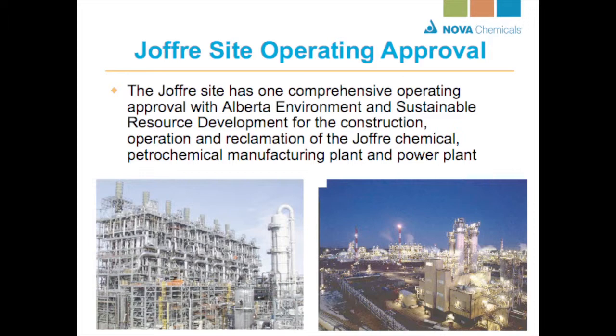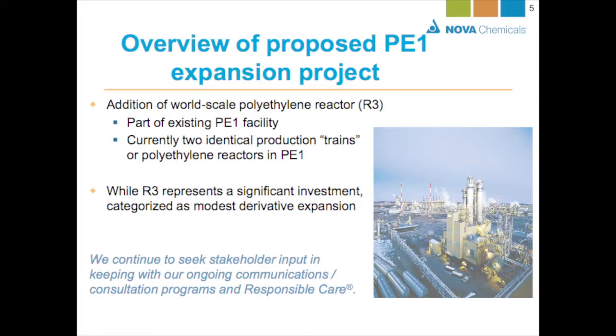So onto that, I'll talk a little bit about the proposed expansion. All right, so our PE1 expansion, in the southwest corner, is our PE1 plant. And we're adding a world-scale polyethylene reactor. Currently we have 2 identical production trains, or polyethylene reactors, in PE1, and the expansion is to add a 3rd train to produce polyethylene. While R3 represents a significant investment, it is categorized as a modest derivative expansion, and it would increase our capacity for polyethylene on site by about 40%.